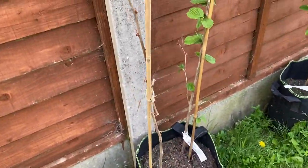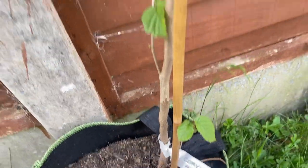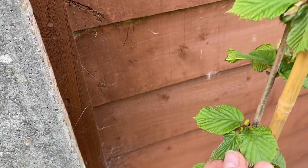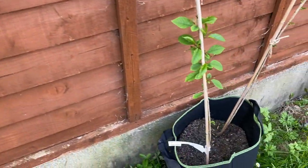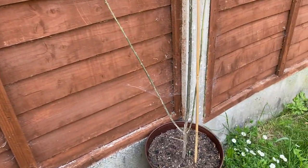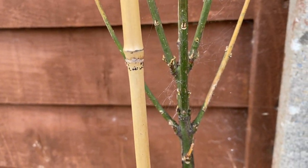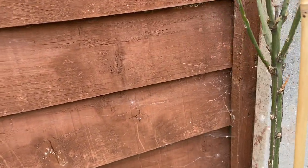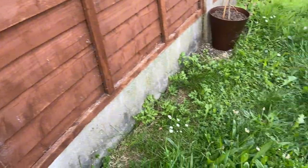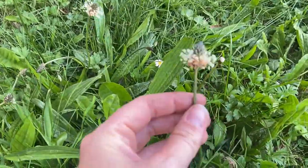So the native trees are doing well, some of them better than others. This is hazel. The leaves are coming in nice. I'm so excited to see these full this year. I think it will give some height to the garden and look really pretty. This spindle is only just starting to come back to life. And yeah, I think it will just fill in the space really, really nicely.